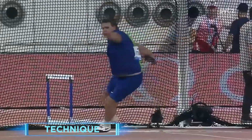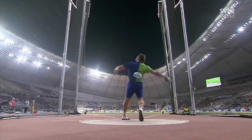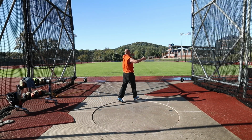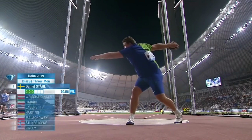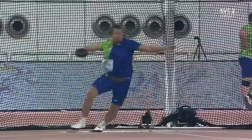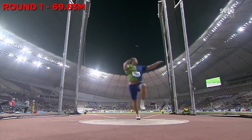But now I want to move on to Daniel Stahl's throws and analyze a bit of his technique, because as I get more into full throws, I want to constantly refresh what good technique is in my mind. So by looking at the best throwers in the world, I can see positions that I want to try to hit, get a feel for their rhythm. So I figured that I'd make a video on it so I can show you guys as I'm trying to relearn some of these positions again for myself.